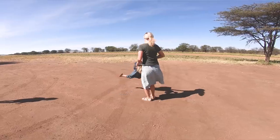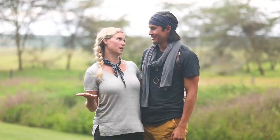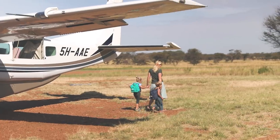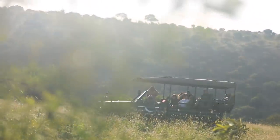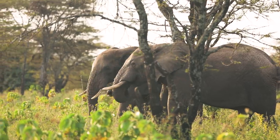Hello from Tanzania. So we flew in to the Serengeti. It was the coolest plane. It just lands right in the Serengeti on a little dirt runway. We did a safari once last year in South Africa, and it was hands down my favorite thing that I've done in all of our travels. So I was so excited to be here and do it again. We love the nature here. We love the wildlife. It's just incredible.